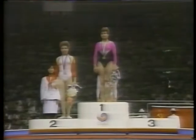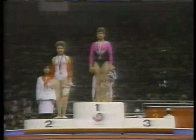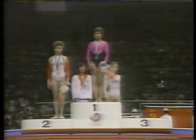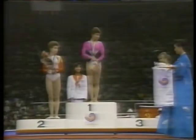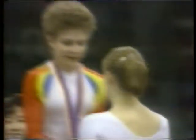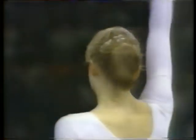La médaille de bronze, the bronze medalist, USSR, Svetlana Boginskaya, scoring 79.400. 0.237 further back. Svetlana Boginskaya, 15 years old. What position will she take in 4 years' time?